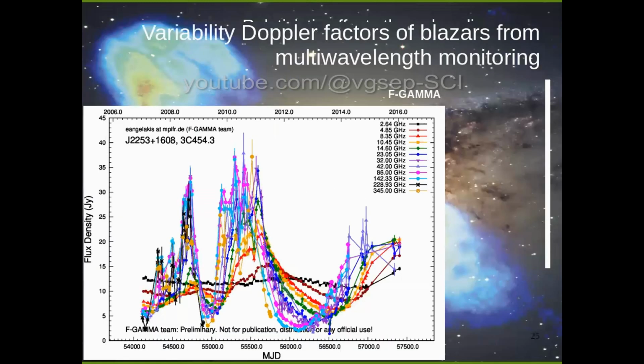It was from the Max Planck Institute for Radio Astronomy and the F-gamma team, which observed about 60 blazars at 10 different frequencies from 2.6 to roughly 140 gigahertz. And they were doing it with a cadence of once a month at best to more typically once every 2 months. And I'm showing you here an example of 3C 454.3.